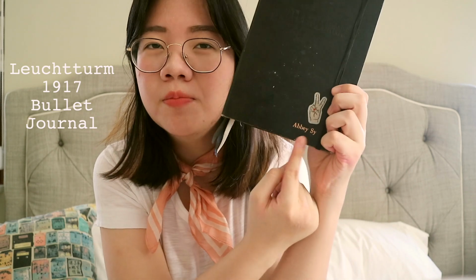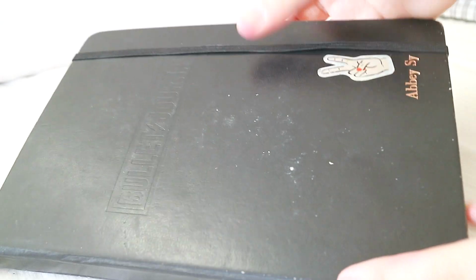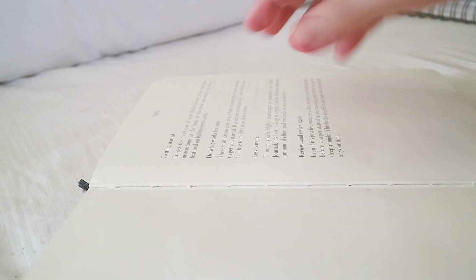I should probably do this goal thingy every end of the year. So before I went to New York, I spent the first half-ish of the year using a bullet journal. So this is the Leuchtturm 1917 journal with my name here because it's fancy like that. This was given to me by a national bookstore and I was very happy with this. I was so excited to plan. I made future logs. I actually did not film this because I wanted to really try it out for myself.